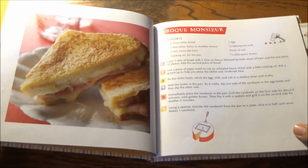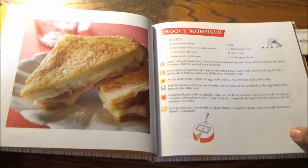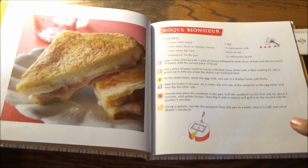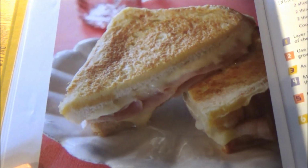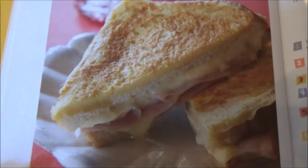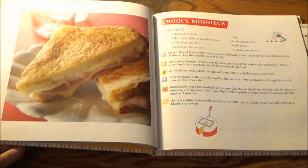Moving on to this croque monsieur, that's basically a ham and cheese sandwich with some French benefits. And that too, like the grilled cheese sandwich, basic and delicious in its simplicity, will make 1 sandwich. That was delicious in its simplicity. This is delicious in its French benefits. So, hey, it's up to you.